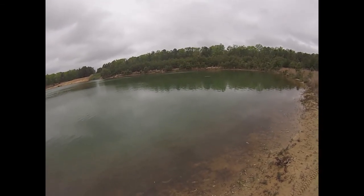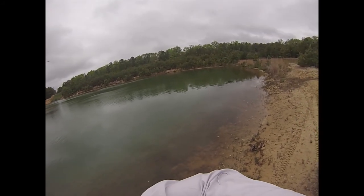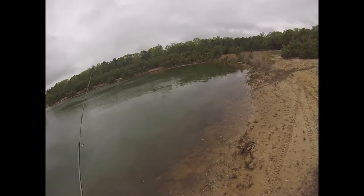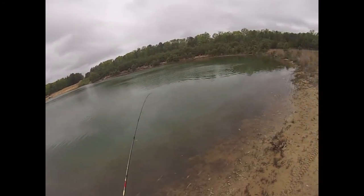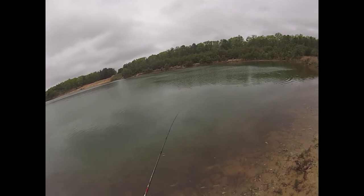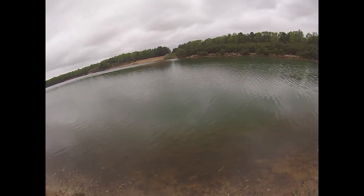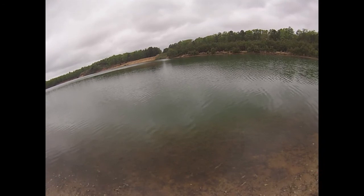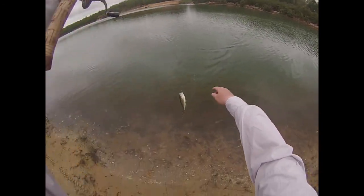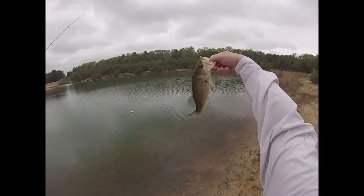There's a fish. Oh, we spit the hook. Wow. All right, well, at least we know the fish are eager to play. That's always a good sign. There's a fish. So if this one stays hooked. Yep. Nice little cookie cutter Jersey bass.